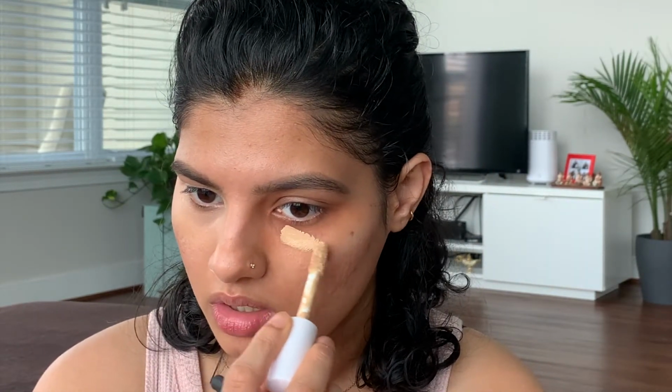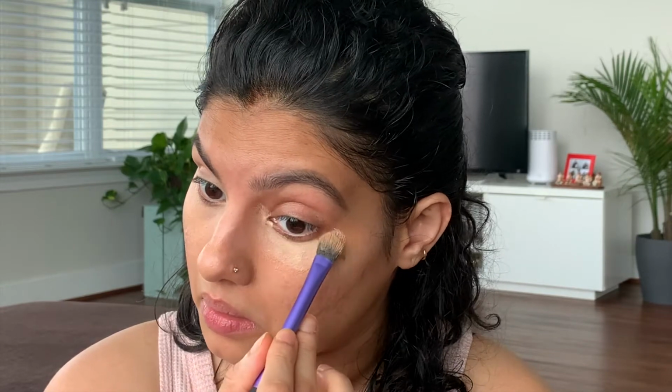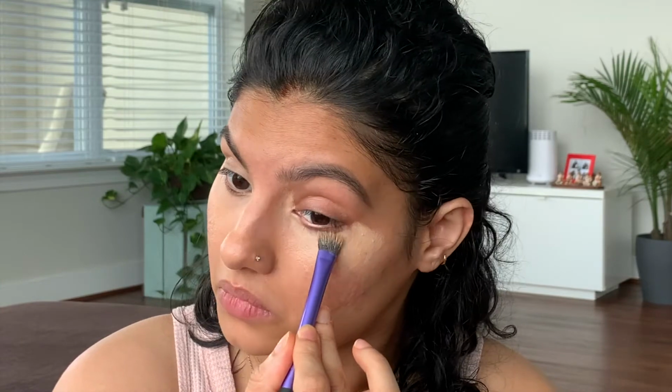So I'm gonna now apply the concealer to the other eye. Always work in layers, which means apply a little amount and then see if you need more coverage, and then blend again, apply some more if you feel like you need more product, and then blend again. So I'm gonna do the same thing on the other eye. First I'm just spreading the product wherever I need, and then I'm gonna blend it using the blender.